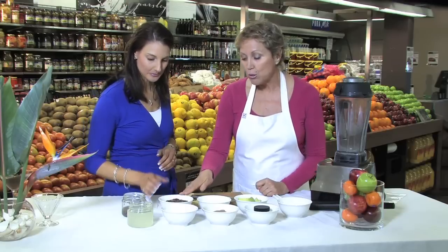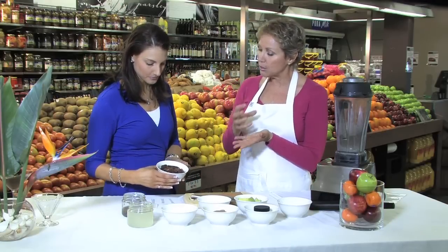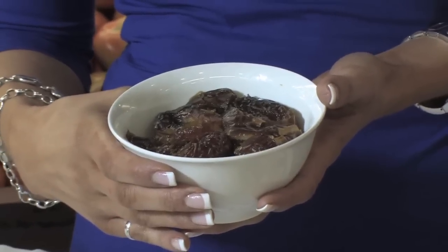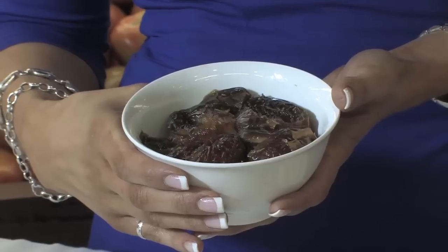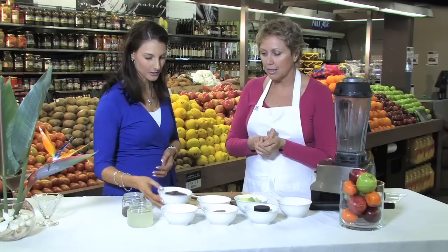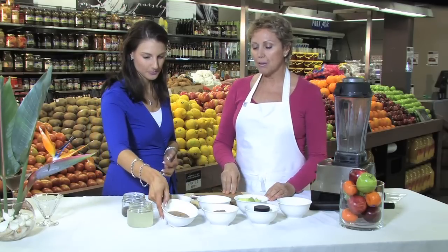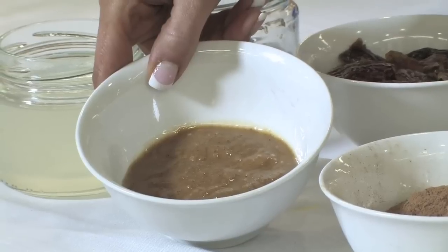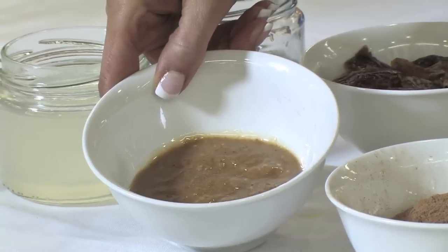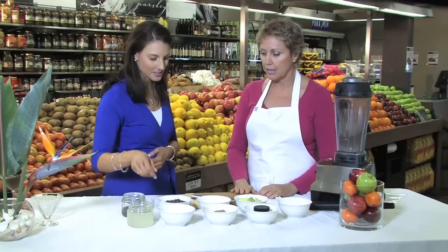Okay. And we have some medjool dates here. Now I've just soaked those in a little bit of water so that they become a bit softer, because I like the mousse to be really smooth, just very smooth, because that's what a traditional chocolate mousse is like. Yeah, of course. And here we've got some almond butter. Now these almonds have been soaked, so they've been activated, and then we've ground them into a lovely butter. So they're really nice in protein as well.